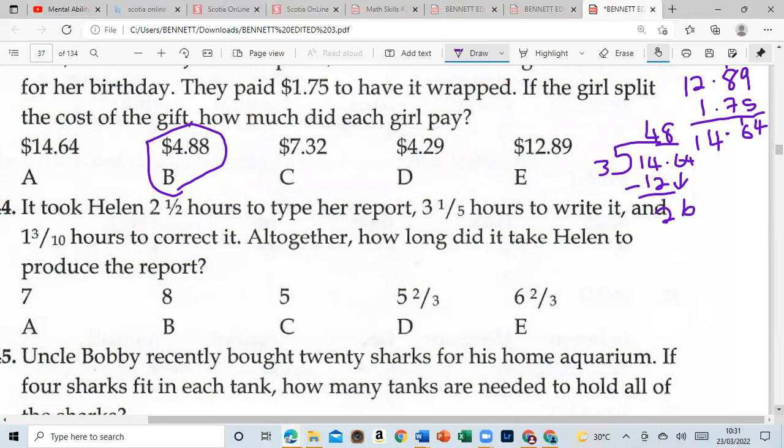We don't have to go minutes, we can either say, alright, 2 plus 3, that's 5 hours, plus 1, that's 6 hours, and then now we add the fraction. I think I'm gonna do it that way. Alright, so a half plus 1/5. So let's just do that. A half plus 1/5 plus 3/10.